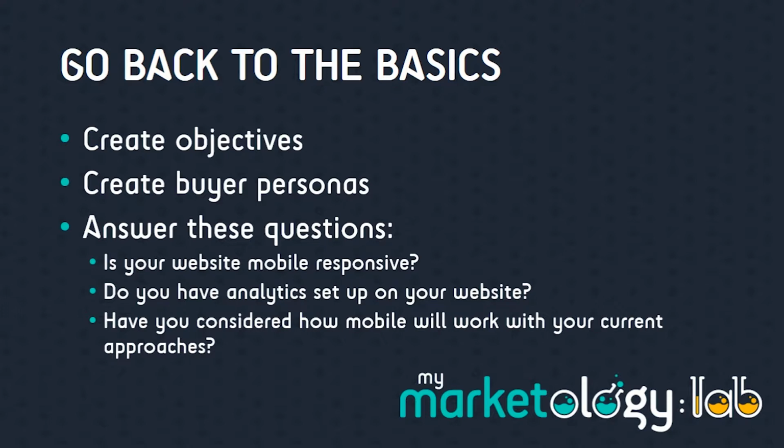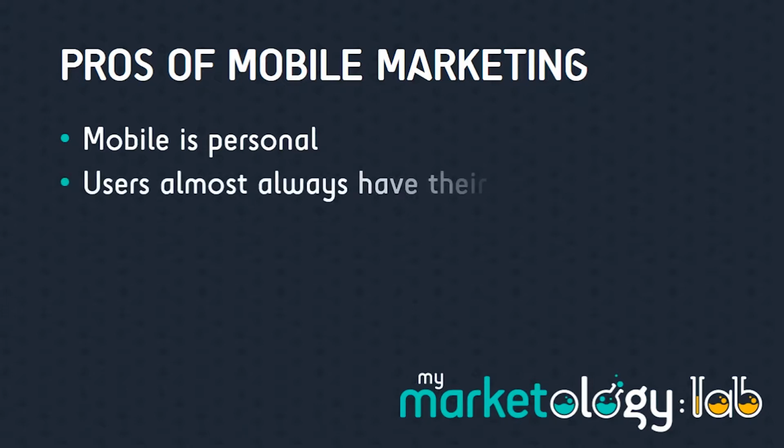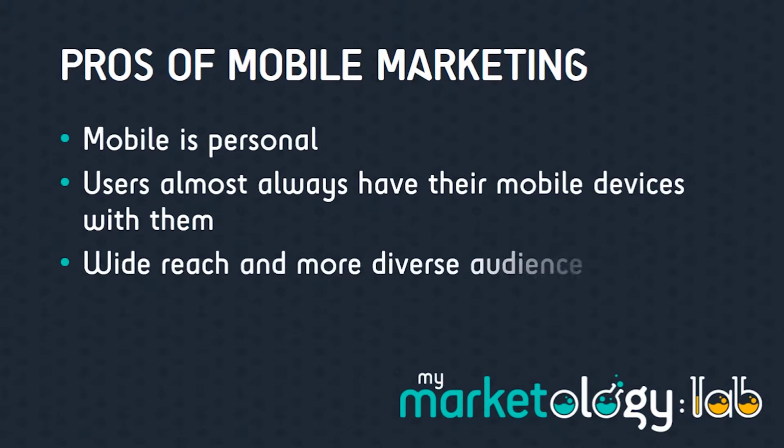So let's look at the benefits and drawbacks of mobile marketing. So here are the pros. Mobile is very personal. There isn't a device or a channel that's quite as personal and pervasive as a mobile. Users almost always have the mobile devices with them. And since most people own mobile devices, reach can be much wider and more diverse. And also mobile payment options are convenient for users.